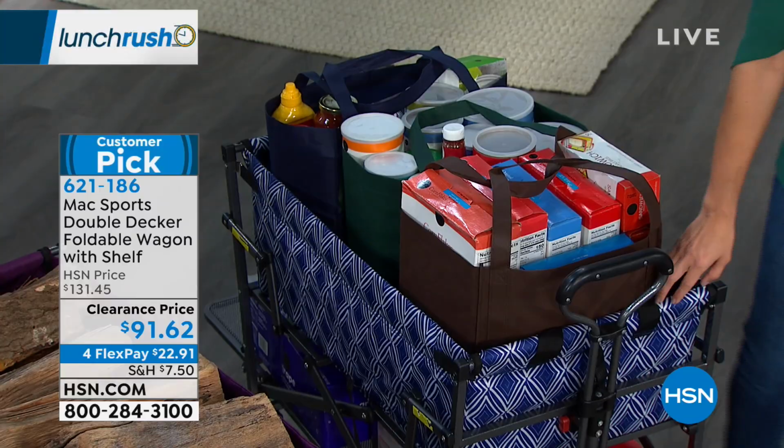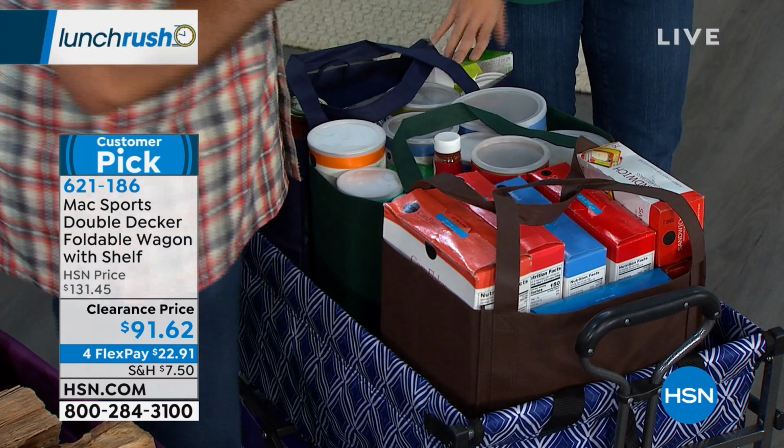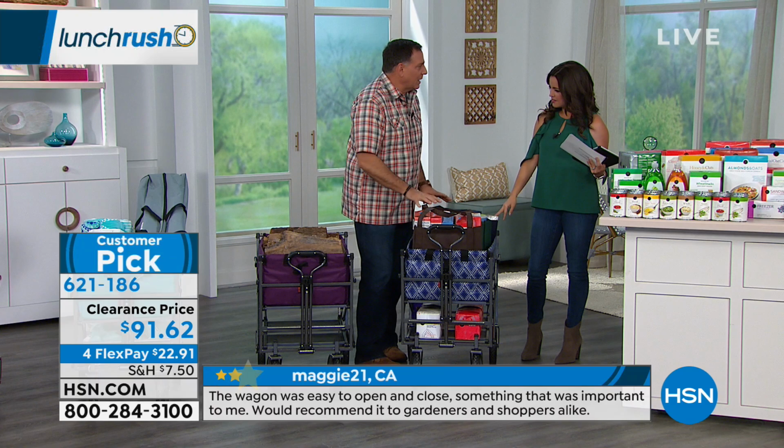There is a lot inside of here. This looks like my weekly shopping right here. I'm glad you noticed that. So this is a whole pantry's worth of stuff. You know the origami pantry rack that we also sell? Yep. So this is everything that we normally put on the origami pantry rack inside of this wagon. Great. Also, it's everything that's on the table right next to you.